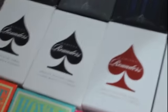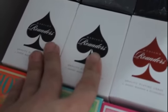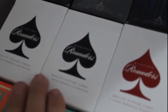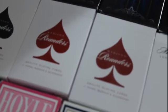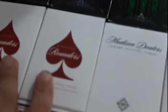Then we got Madison Rounders. Two black, both open again. Not sure how that happened. I know I got one in a trade, and then somebody that was open, and then the other one I got from Daniel Madison himself from the Black Club. So I'm not sure how they both got open, but we got Scarlet Rounders, one open, one sealed.